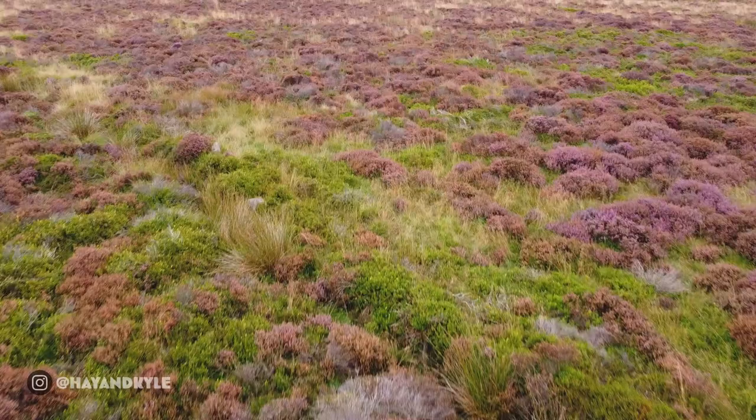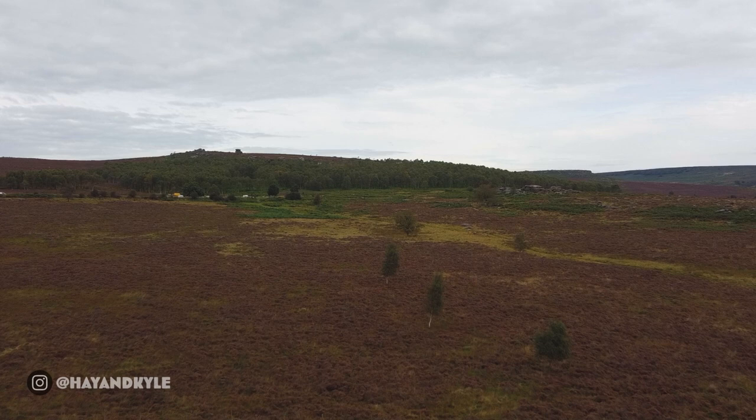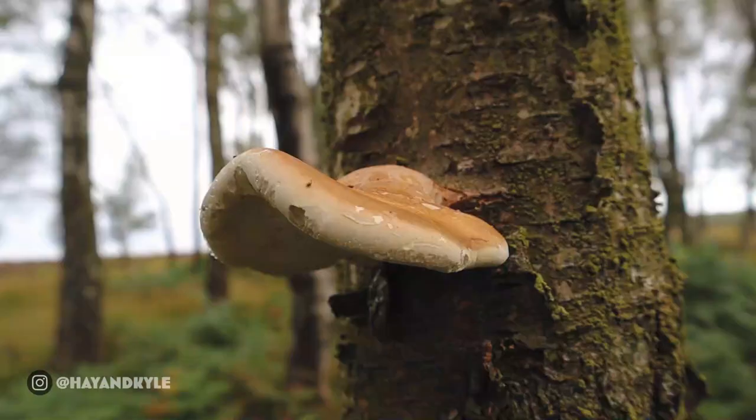So heading up out of the gorge reveals this sort of open moorland area, and there's loads of heather. We just missed the heather season. We wanted to get out here for you guys and show you all when it was bright purple. But if you do come up this way, it can link up to a lot of other different walks, including just behind me, which is over Owler Tor and Surprise View. And that's a pretty cool location as well. So if you want to see us go to that place, let us know down below in the comments.